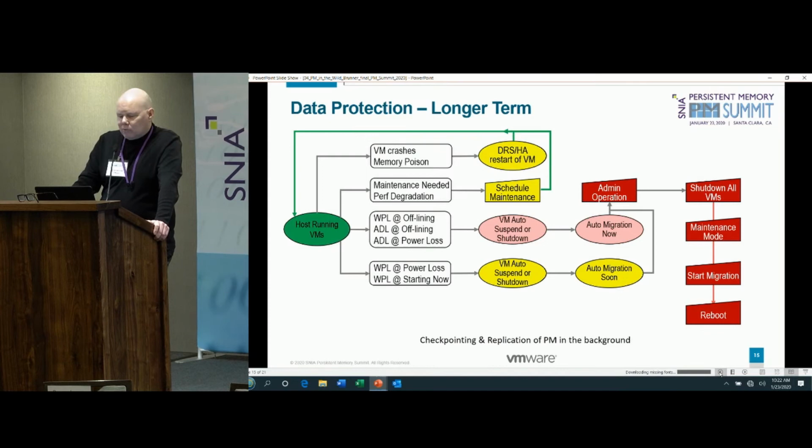We also have cases where, as we discussed before, yes, we should suspend or shut down the VM. We have a little bit more time before we have to move it because our data is good at the moment, but new data isn't going to work, which is why we had to shut it down or suspend. And again, you can live migrate it or cold migrate it, and that seems like a pretty good thing. Now, hopefully in the future we would expect that there would be a checkpointing or replication solution in the background that will be able to back up PM every so often to some external resource. That's going to be pretty important, because if you don't have that, the last class of error has a very special remediation. And you want to try to avoid that as much as possible.